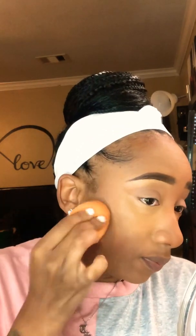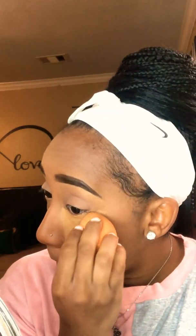So then you can take your beauty blender and make sure that you don't have any harsh lines and that it's all blended out, because you don't want to tell where your concealer meets your foundation. You want it to all blend nicely. Doing the same thing on the other side, not taking it past my brow.